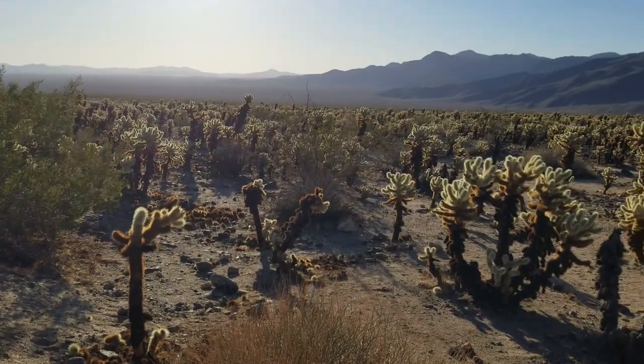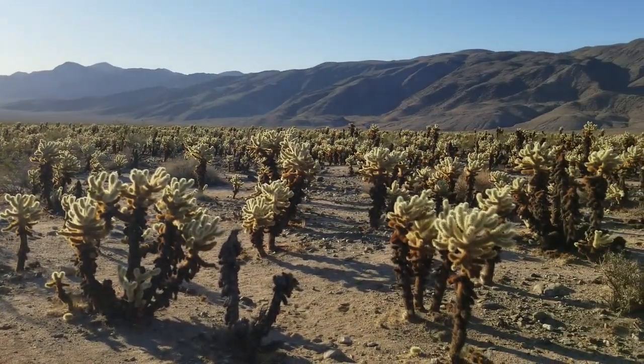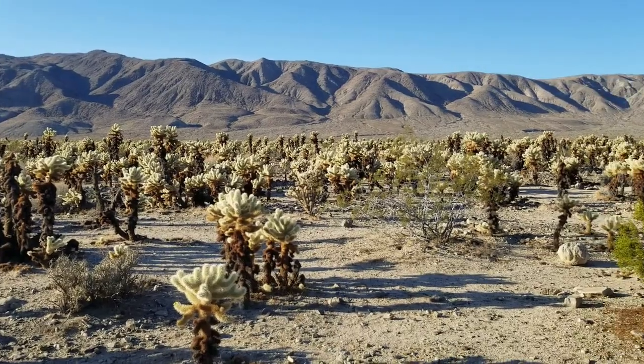A stop that is well worth it is the Cholla Cactus Garden. Stay away from the Cholla though. They will get you. But isn't this beautiful?